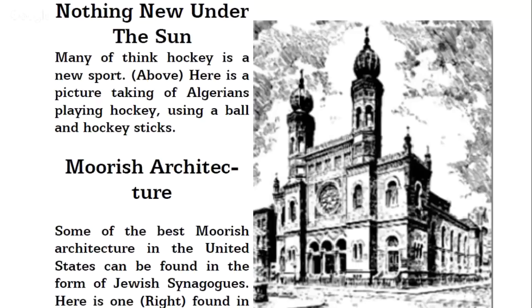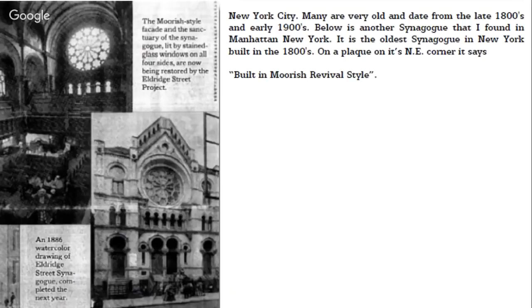here we have the Moorish architecture. Some of the best Moorish architecture in the United States can be found in the form of Jewish synagogues. Of course. Because remember, we just showed you, we talked to you about the Jewish people in particular. Jewish, not the Jews, who is the black Jews, which are the real ones. But here in New York City, many of the very old dates from the late 1800s and early 1900s. Below is another synagogue that I found in Manhattan, New York. And it is the oldest synagogue in New York, built in the 1800s.